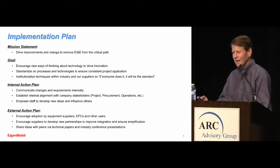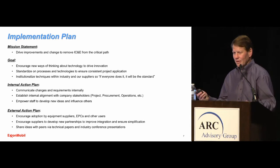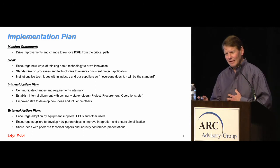I'm here speaking today. We're meeting with our EPCs one-on-one to discuss all of these concepts, hopefully get their buy-in to what we're trying to achieve. And we'd like for this to become the approach that we all take. We benefit significantly from that.